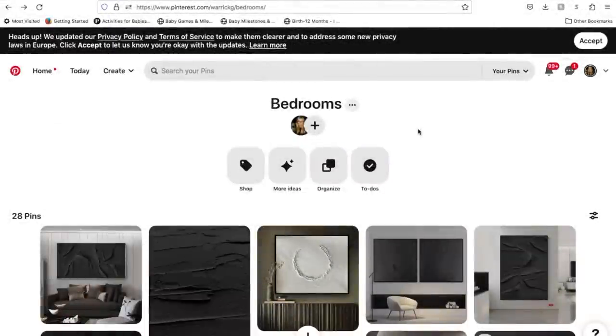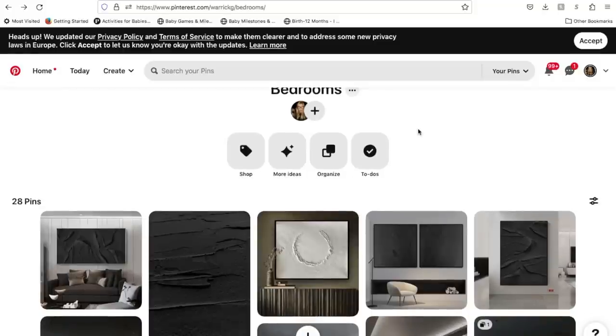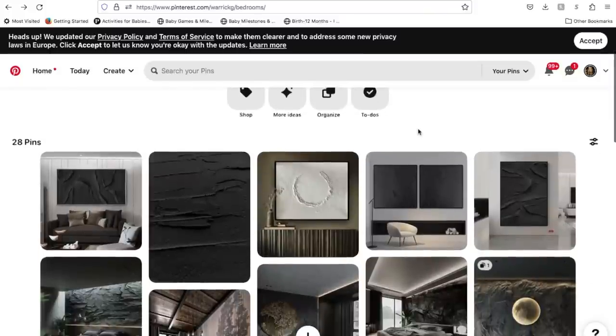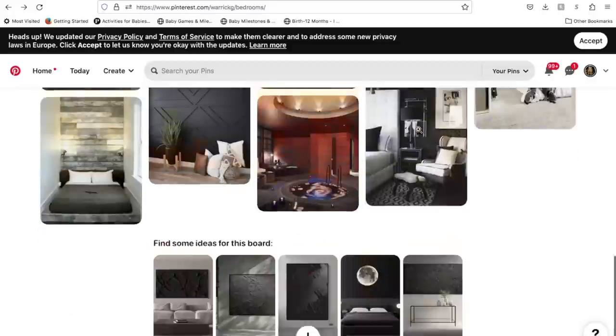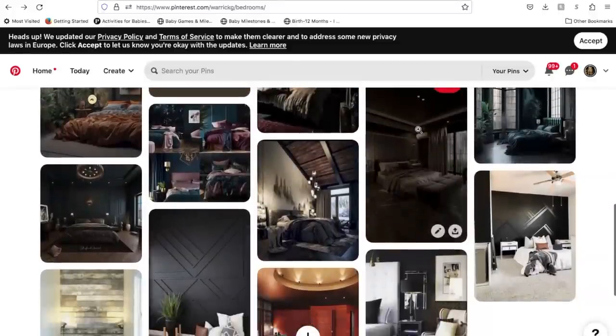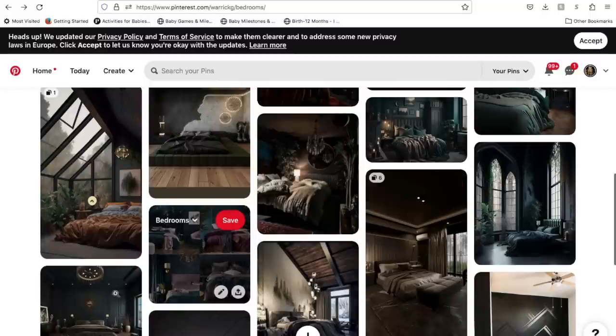All right, so welcome to my bedroom Pinterest board. I have had this Pinterest board for quite some time. So the older stuff is not exactly what I'm looking for, but here is the inspo for this bedroom. Obviously the stuff at the top is more recent, so I'm gonna scroll to the bottom first and we're gonna work up. None of these are relevant. Okay, so what I am thinking starts here.